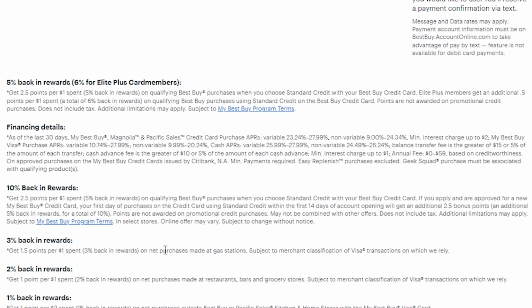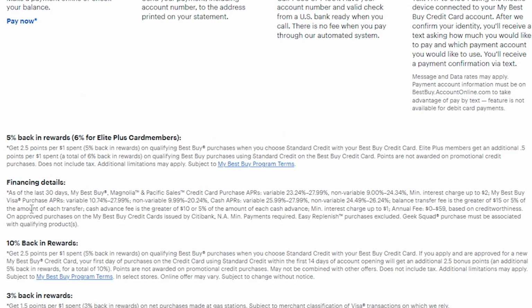If we scroll down to the fine print, get 2.5 points per $1 spent. So that's your 5% back in rewards on qualifying purchases. Okay, if you apply and are approved for a new card, your first day of purchases, within 14 days of opening the account, you'll get an additional 2.5 bonus points, an additional 5% back in rewards for a total of 10%. Points are not awarded on promotional credit purchases, and you cannot combine it with other offers. So pretty crazy, right?